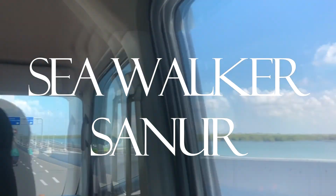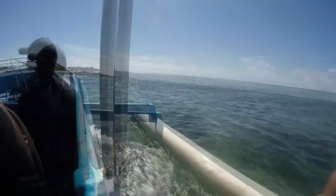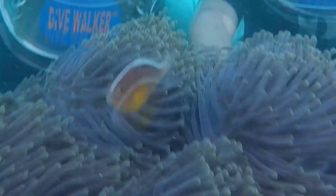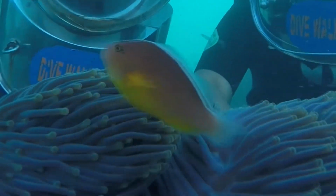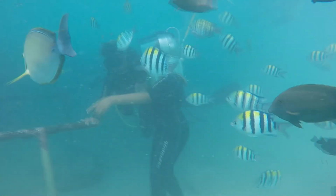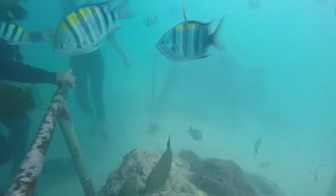For one of our last days, we booked a sea walker trip. I really wanted to swim with manta rays. They've got these excursions on, but unfortunately, due to the weather, I was not able to, so they suggested we do a sea walker excursion. With a sea walker, you get this massive helmet that weighs like a ton on top of your head, and then you get descended into the ocean.